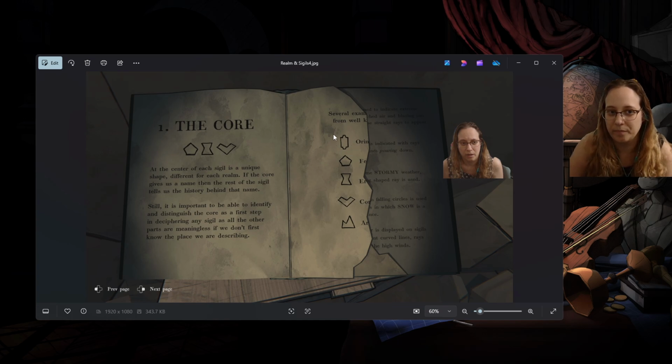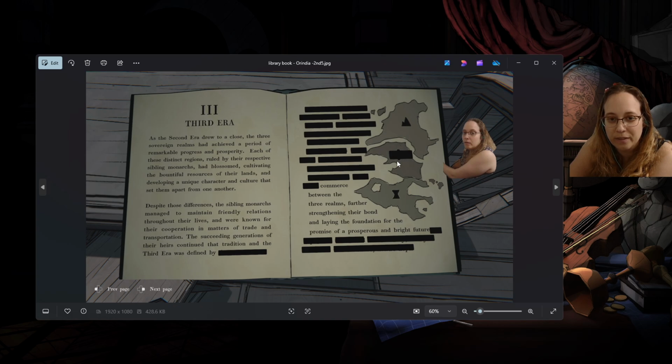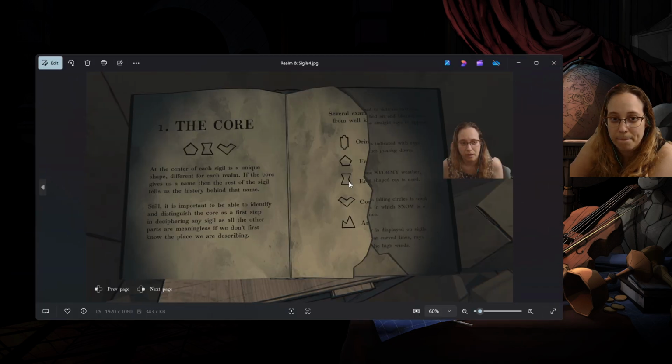Alright, so these are the symbols, and we have sort of the beginning of their names. So this one, I believe, is Orinda, and that is, I believe, the middle kingdom that was given to the middle sibling. I believe that's being crossed off, because I don't know any other symbol that has a little nubby at the top and bottom that would really work. And this was given to the middle child and was considered the heart spring of the kingdom with fields and mountains. And this seems to be the one that's related to swans. So that is what I think that is.